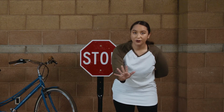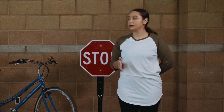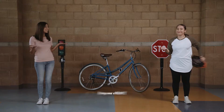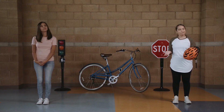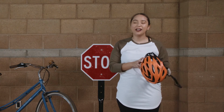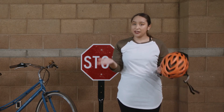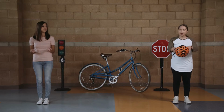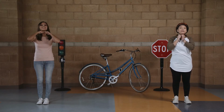But wait, no. There's something we have to wear every single time we bike and we roll. Do you know what it is? A helmet. That's right. And can you point out where in our body we have to wear the helmet? Our heads. And we always use a helmet to make sure that it protects our brain from any injuries. So grab your helmet, whether it's real or pretend, and you put it on.